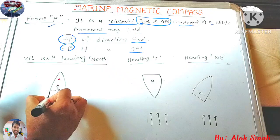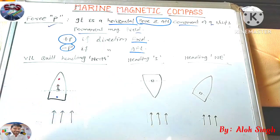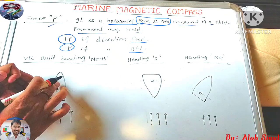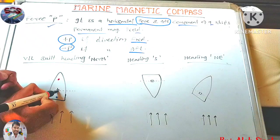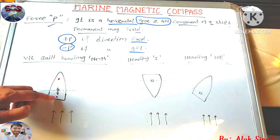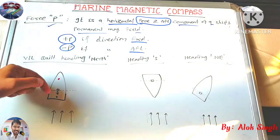I'll just make this one a little larger, and blue is forming at this end. That's how this needle will behave. The needle will not lie on the north side because it is red here, so it will repel this one. And this one is blue, so this arrow will come like this, because the red point is there. This red will be attracted by this blue and your needle will show in the aft direction. That is what I told you.